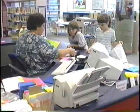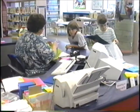Children learn computer skills while playing educational games and accessing the internet. And there are people to give them attention, you know, individuals can approach. This isn't a classroom setting. This is a place for children to come in and be accepted as they are, one-on-one.